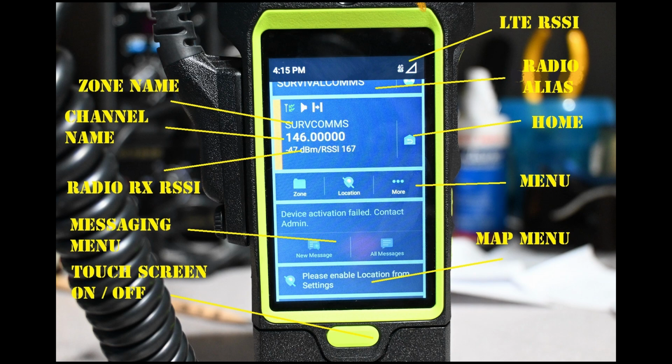The icons above this from left to right indicate that we are receiving a signal, that our selected channel is programmed for carrier squelch, and that the channel is in a talk around or direct mode. And let's not forget our clock at the top.